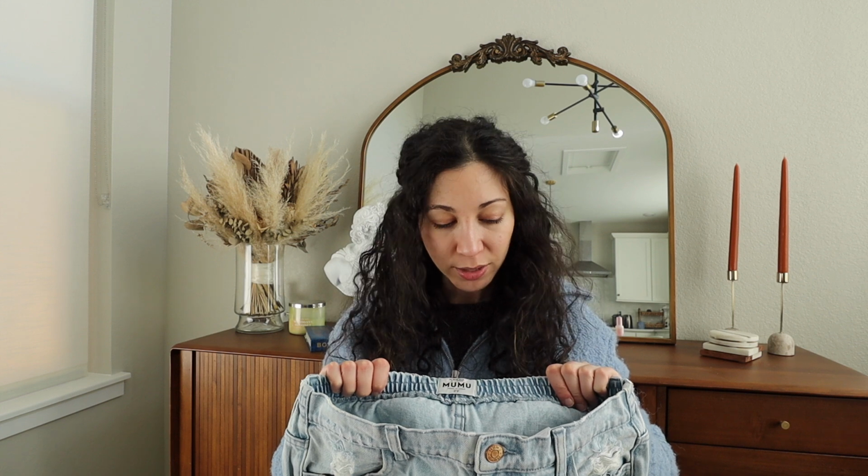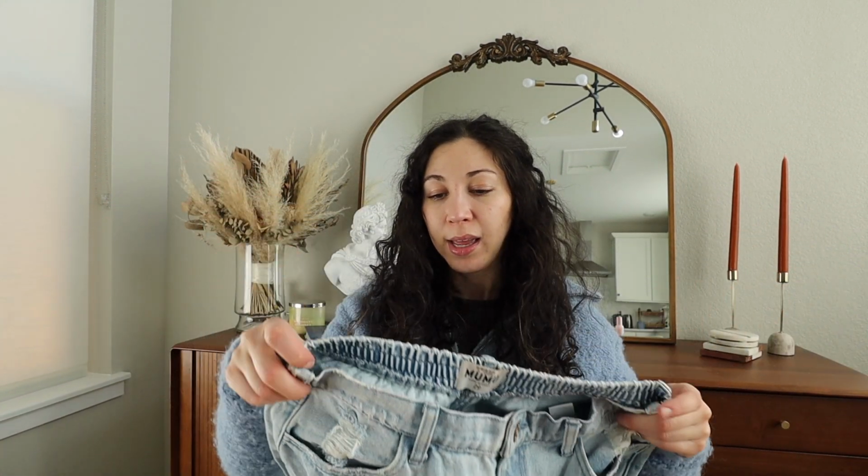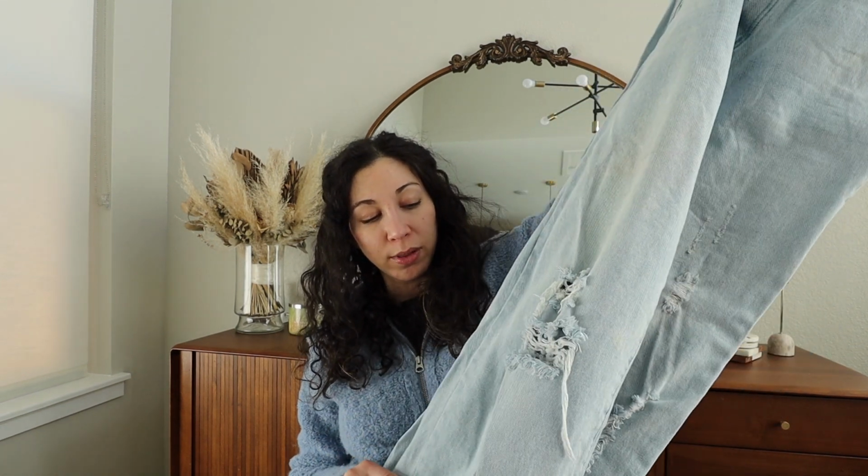All right, then I went to a buy-sell trade store. I don't usually go to this one as much as I used to. I used to be able to find a lot of good stuff there, but it's kind of gone downhill. This last time I actually found some really good stuff. I actually think these have been there for a while, but these are Show Me Your Moo jeans. And I don't really pick up Show Me Your Moo anymore, but these jeans look like they were going for a decent amount. They were reselling for $60, $70.